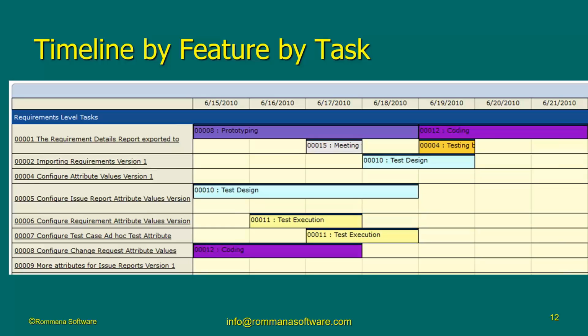When you see the timeline in Rommana ALM, in the actual software, you'll see much more information than what you're seeing on the static picture, because you can click on the task and get more details about the task. You can click on the requirement and get more details about the requirements and so on. And you can see who's doing the specific task and how much time they estimated and so on. Because remember, the duration is one thing, but the actual time estimate is a different thing.